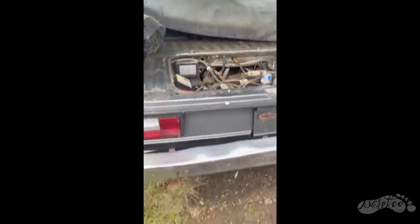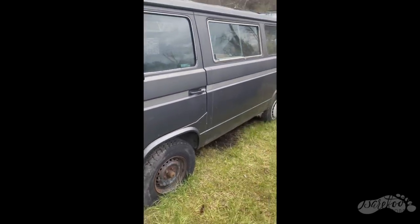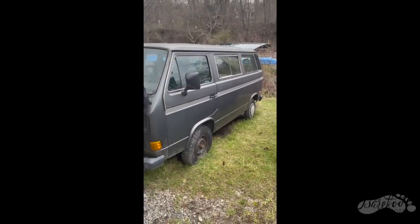Interior's pretty shredded, but it's mostly there. That panel's gone. Jack points look pretty okay. It's straight on this side. You know, can't complain too much about that. This is fun. It's aerated, but that's a feature. And yeah, it's a whole car. It exists. And it has a title. It has a title. Hey, we bought another Vanagon because we needed to do that. That was the right decision.